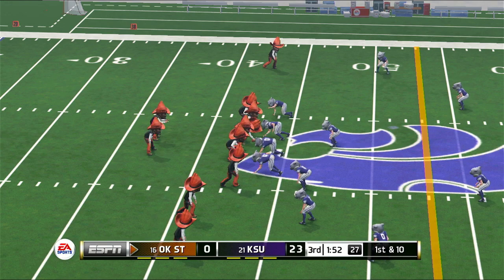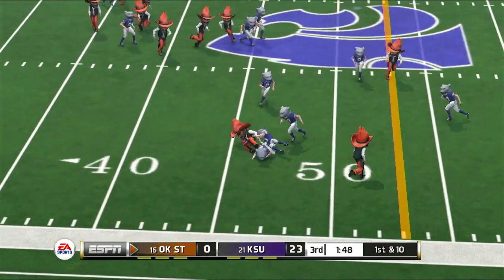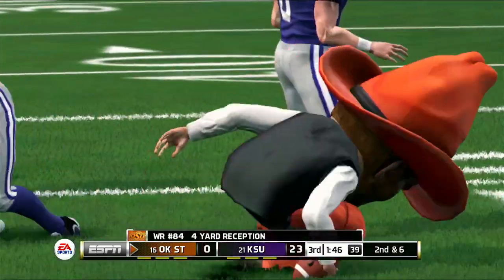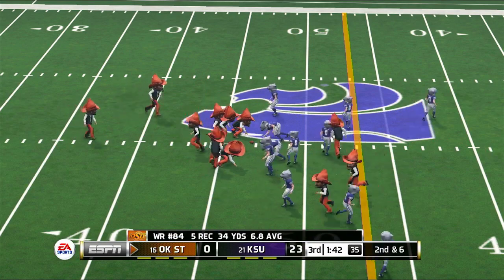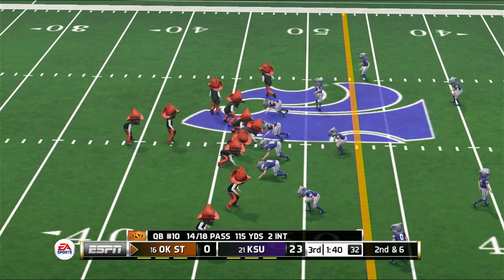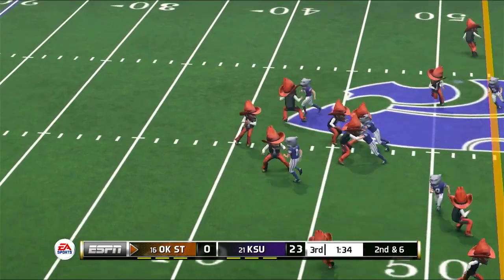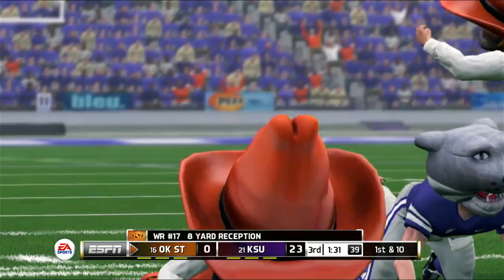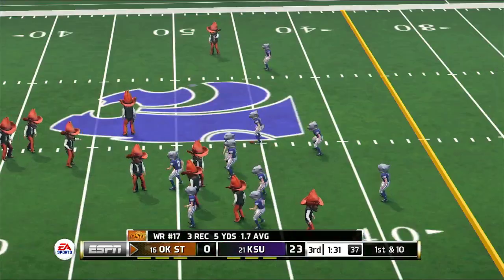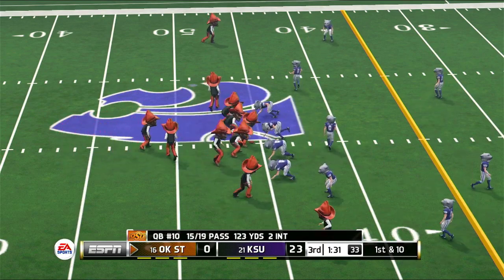Man, oh, what a hit. Call it a gain of 4 yards. That makes it second and six. And down he goes at about the 35. Good pitch and catch there on second down. Yep, it was good enough to get him the first down. That's just a nice play.